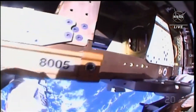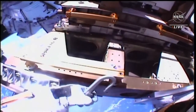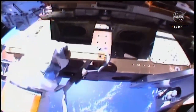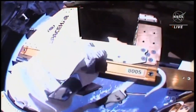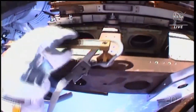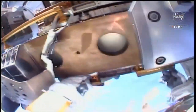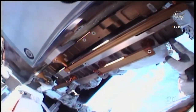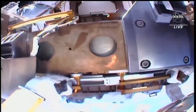This view coming from the helmet camera of Sultan Al Neyadi. The International Space Station currently flying. ESP2, you're going to be going to the starboard side, just forward of that trunnion pin. The good news out there is that there's no NBL structure to get in your way, so you should make that corner nice and easy. And you're going to be looking for handrail 8007. Copy that, 8007, and I did notice that NBL structure here. Thanks.